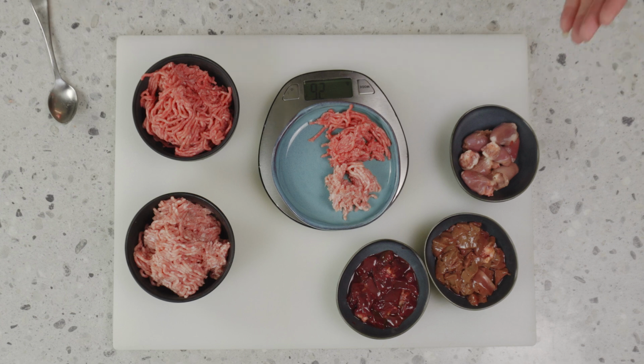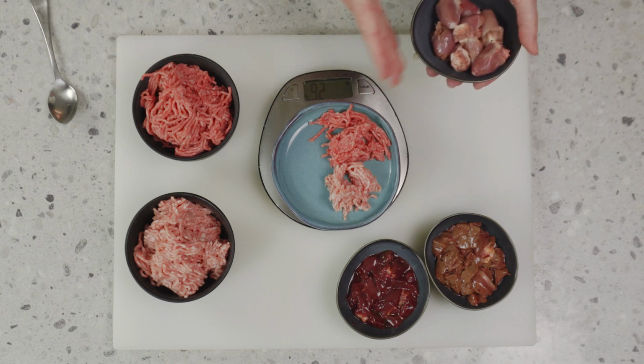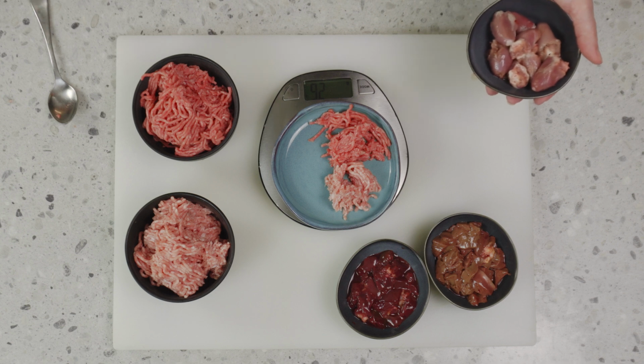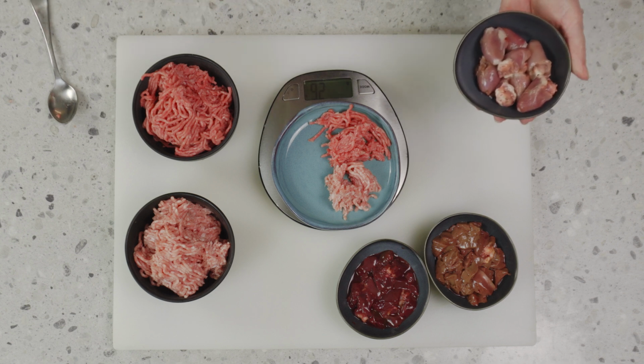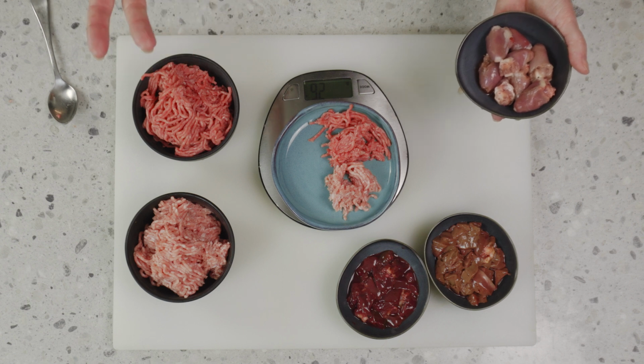So the takeaway here is to always feed heart in one form or another as part of the muscular organ component. Chicken hearts are the cheapest and the most perfect size for cats. So that's in 25 grams, which happens to be 2 hearts.